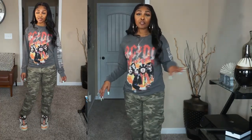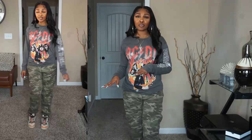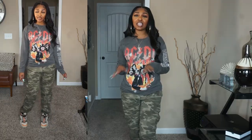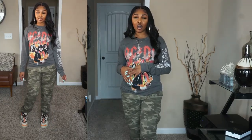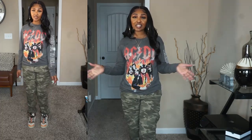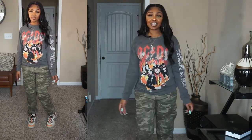But yeah, y'all, this is the outfit, and I paired it with my sneakers. I love these sneakers, y'all. They pretty much just go with anything neutral, so I always throw them on. But yeah, I paired it with these sneakers, and yeah, sis, this is the outfit.